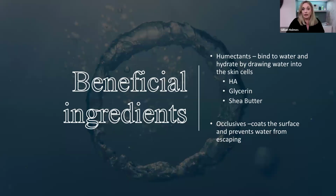Beneficial ingredients, of course, we want to use humectants. Humectants bind to water and hydrate skin by drawing water into the skin cells themselves. So we are looking at things like hyaluronic acid in many different forms. Obviously, different weights of hyaluronic acid in certain products as well are beneficial. Glycerin, as well as shea butter, are just some examples of beneficial ingredients that will help a sensitive and sensitized skin.